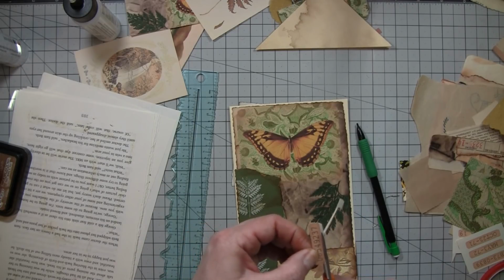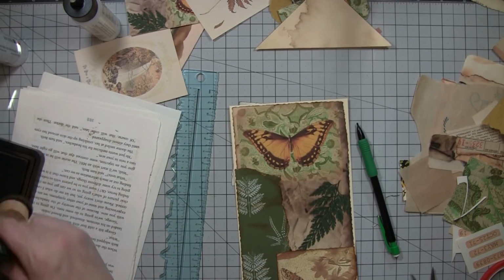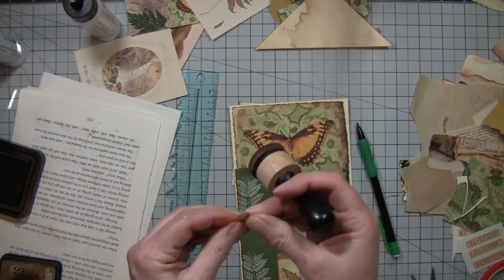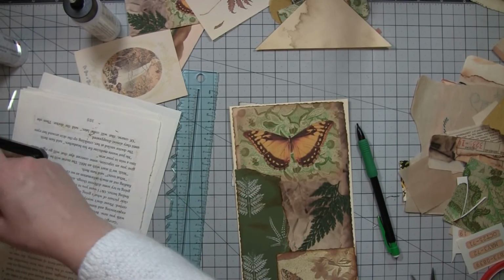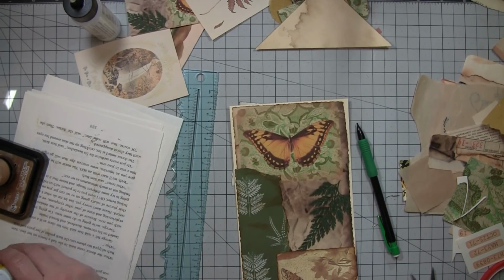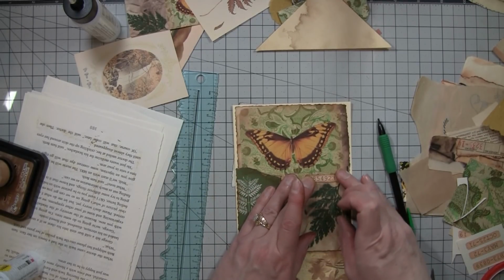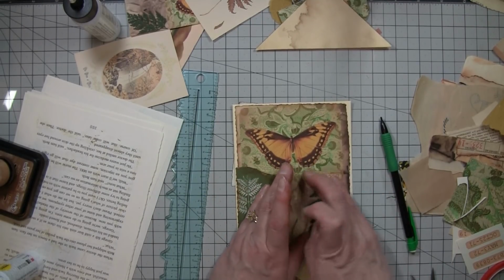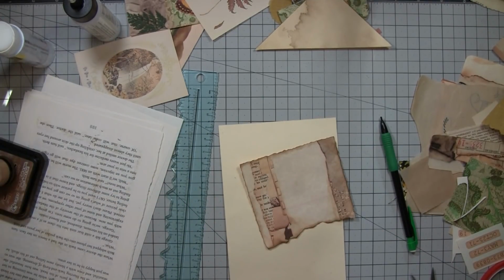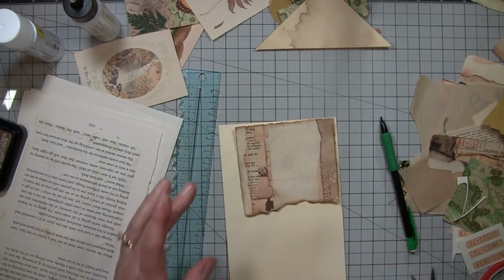And I'm just cutting these out real jagged because that's just the way I want to do it, but you can cut them out much more squarely or however you like. It's just a fun little addition. Gives it a little something. Okay. Just thought of that after the fact kind of thing. Alright, so that's going to go there.